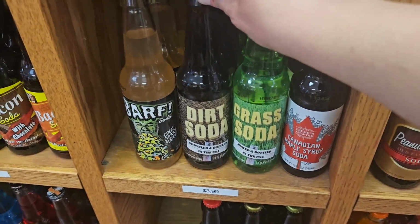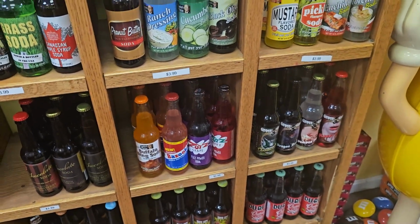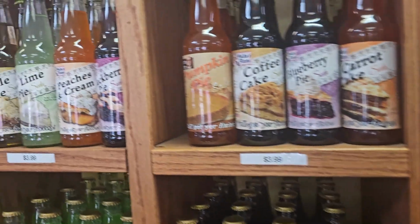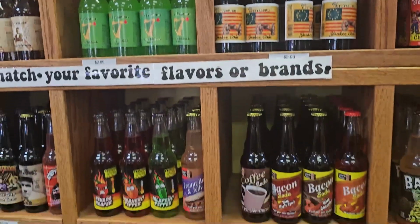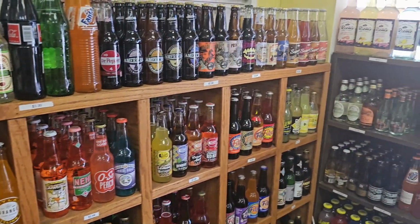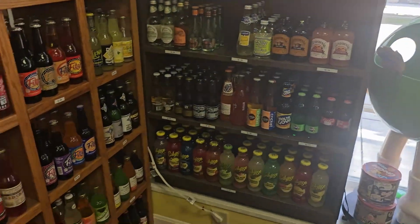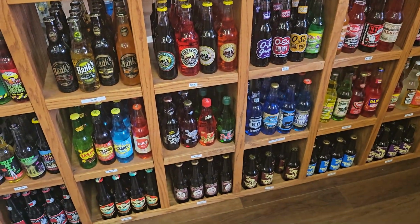Grass soda. Dirt. I'm passing on the barf soda. Cucumber ranch dressing. Let's go to some classics. Peaches and cream, blackberry pie. Wow. Then you've got the regular sodas on the shelves to choose from. I've never seen so many soda pops on one shelf of all different varieties. Holy moly. Wow.